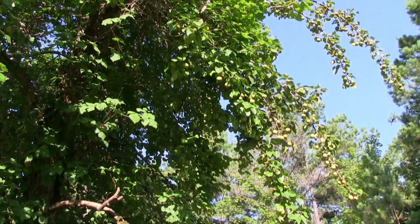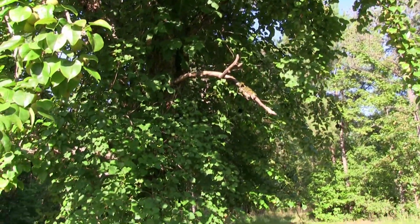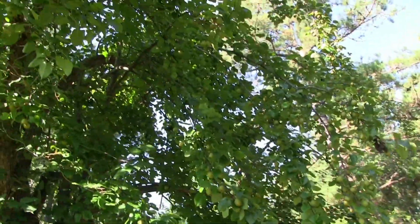But this is why they call this my hunting food plot the pear tree, just because of this tree here. So even on the back side, it's tons and tons of pears on that tree.